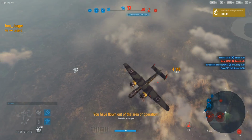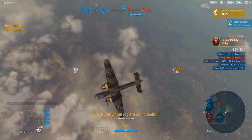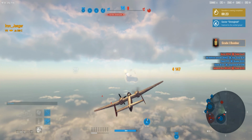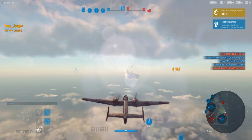But they already have the multiplier here. I do believe one of those targets down there is burning. So let's see. Ooh, never mind. Hero of the Sky badge. Picks up the grade 1 bomber. They flipped the objective. And now they are 14-8 with 20 seconds left here.